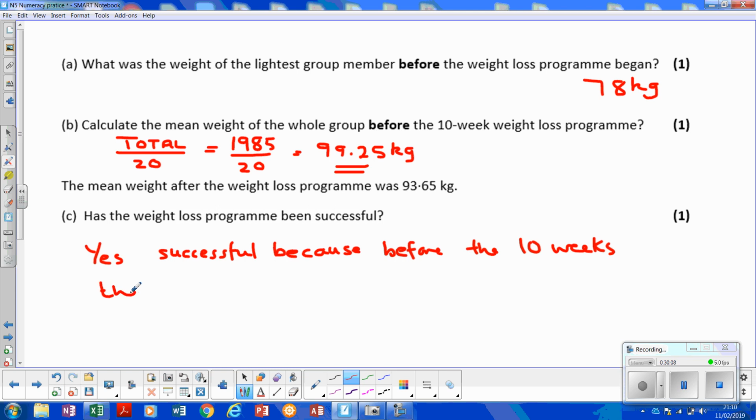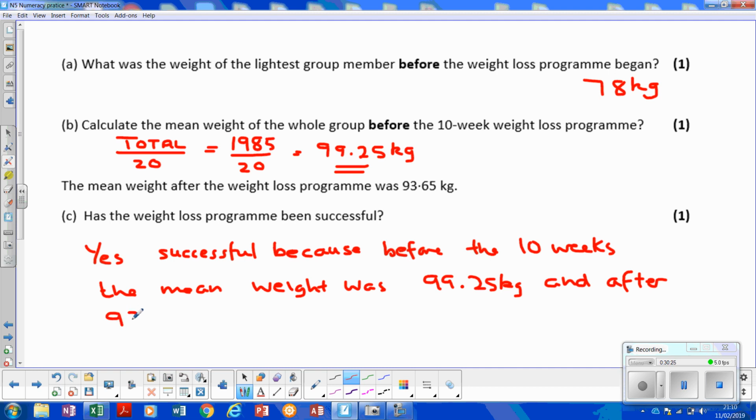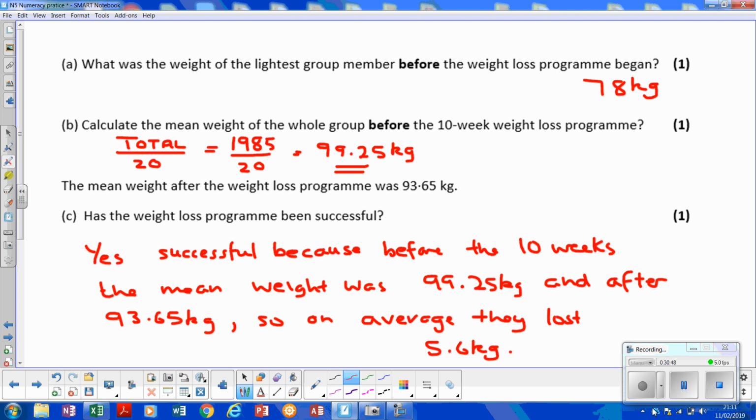The mean weight was 99.25 kilograms, and after it went down to 93.65 kilograms. Now, what you can do is you can take those two numbers away just to see on average what the lowest. So on average, the lowest 5.6 kilograms each. Okay, so that's on average.